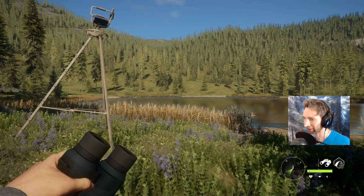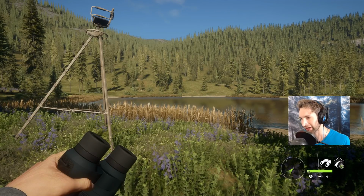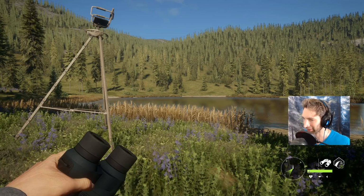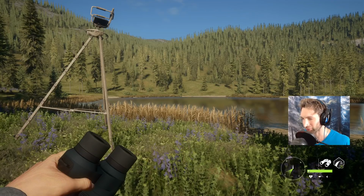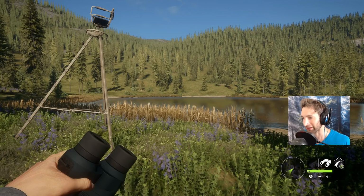Okay, I'm not going to lie to you. It took me 2 days to get that giant ram down. I actually had him yesterday at 180 yards out, and I didn't want to take that far of a shot to risk messing up the shot. That's kind of one of the reasons why I wasn't able to make a video yesterday. But finally, we're able to make it count.